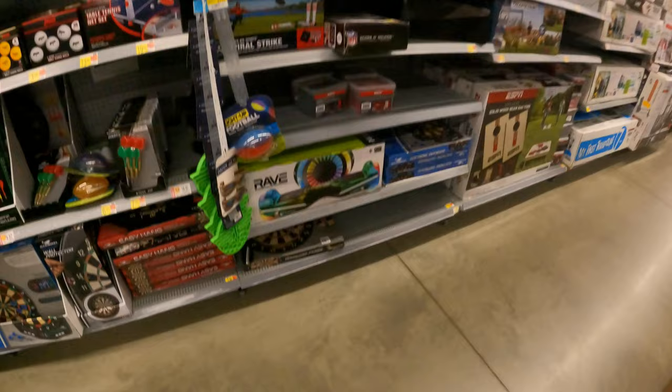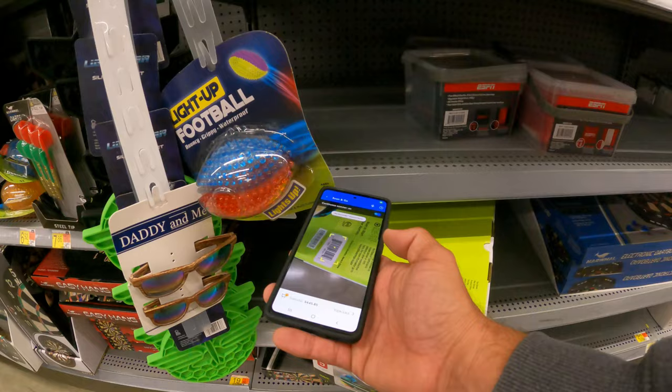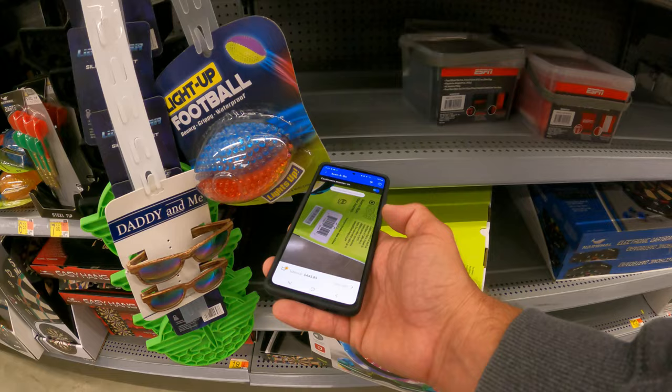Yes! Hey, yeah! Now let's check this Rave Ultra Terrain. Hopefully it doesn't have that bad barcode. No, right up here. Good. Let's scan this one. How much is this one? Probably gonna want a serial number. Of course it's not available.